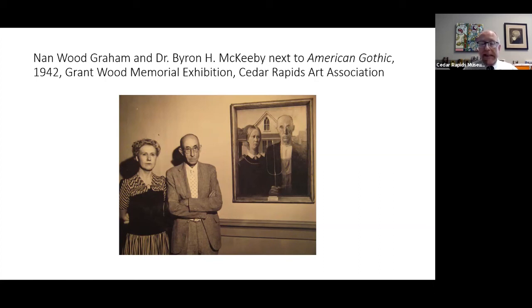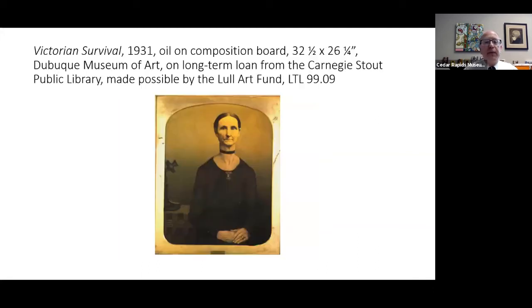And by the way, American Gothic is not part of our show. Oh, we wish that it were, but it is important in our discussion of portraiture.